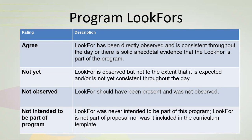It's really important to become familiar with the look-fors and the nuances of this rating scale. So for example, you're going to be looking for the degree to which the program is dedicating attention to teaching in the target language with comprehensible input, one of our STARTALK principles. When you're looking for that in classroom observations, you're going to be rating that with either agree, which means you saw it directly, or there's solid anecdotal evidence that it's happening based on the curriculum, the learning plans, what you hear the kids say and do, etc.